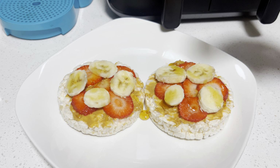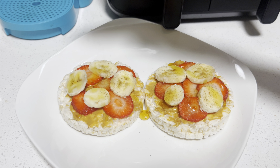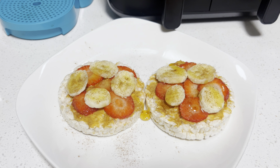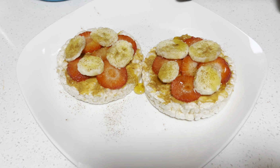So with that being said, I like eating real small before I actually go do my gym workout. And plus, I like to save extra calories for later. So that's why I'm eating rice cakes.